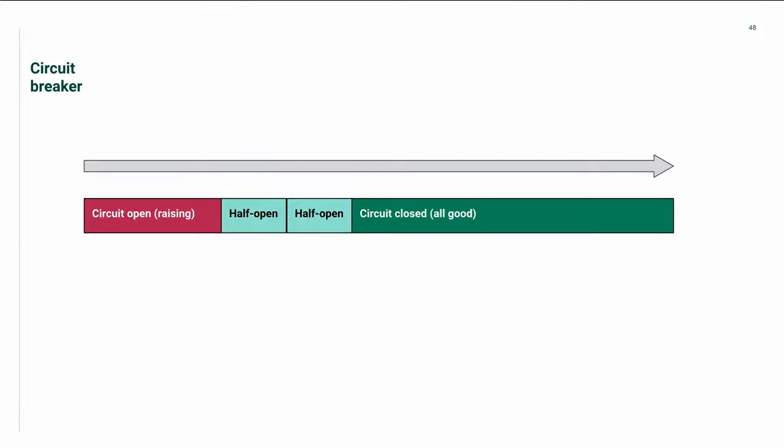In order to know if a resource is back up again, after a certain amount of time, we do need to allow a couple of requests through in the half-open state. If these requests are successful, the circuit resets to its closed state. If not, the circuit breaker stays open and keeps raising errors for the next little while.